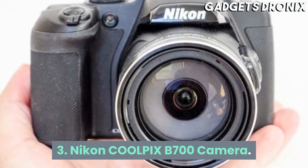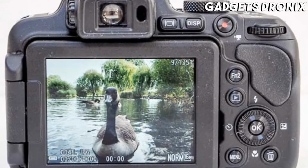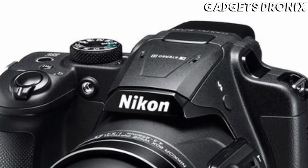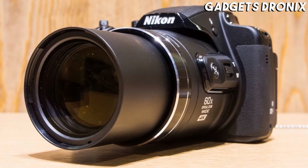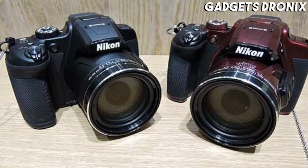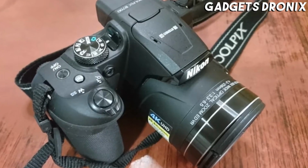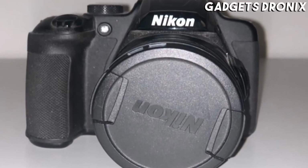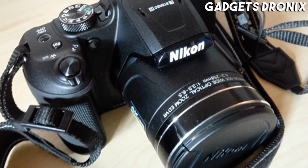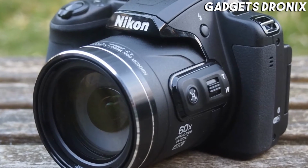3. Nikon Coolpix B700 camera. The Nikon Coolpix B700 has a massive 60 times magnification zoom range that spans between 24 and 1440 mm in a 35 mm equivalent. An articulating display, wireless smartphone connectivity, and intuitive controls make the Coolpix B700 a solid choice for nature photographers. If you're looking for something more affordable, the Nikon Coolpix B500 is still a capable superzoom camera.